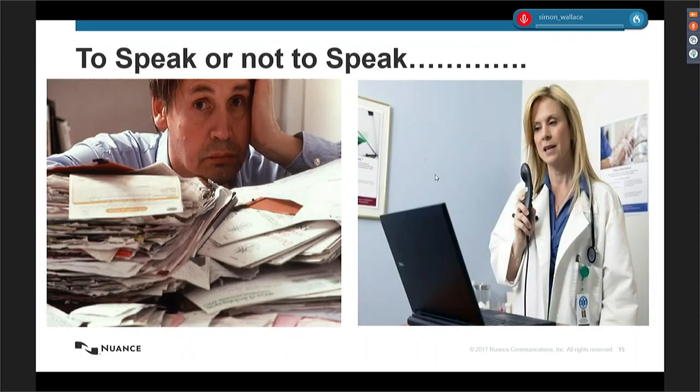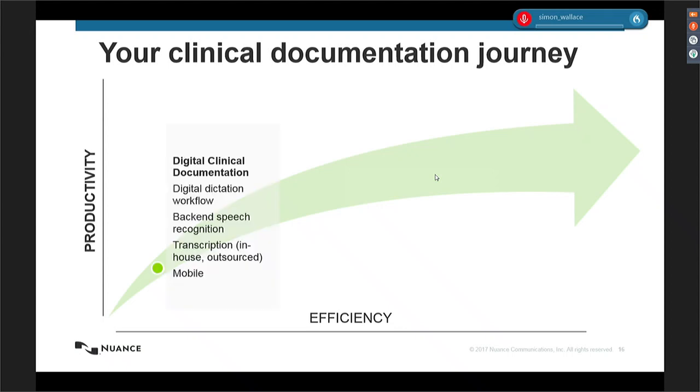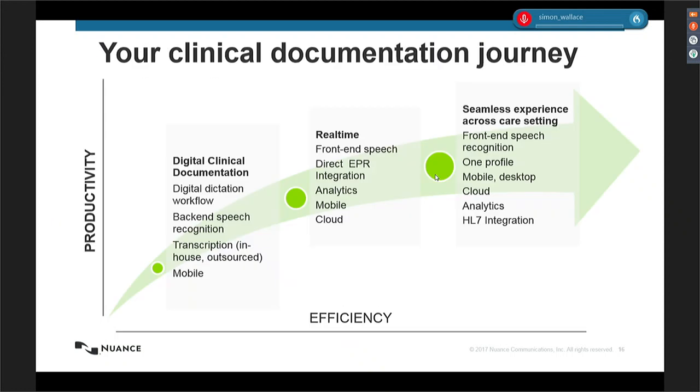So I guess the exam question is, how can technology help overcome this increasing need for more precise and accurate clinical documentation? So I put here in this slide, to speak or not to speak. That is the question. And I'm going to give you an example of speech recognition in a moment, but I think what might be useful to begin with on this slide is just to define what the various options are in the digital world.